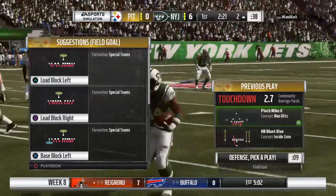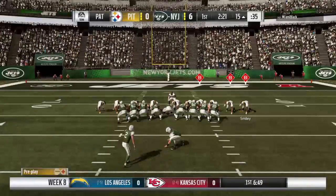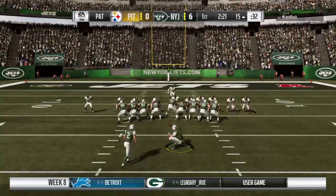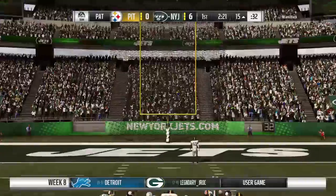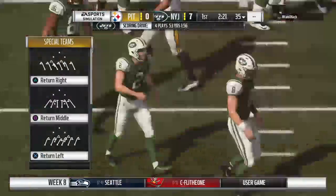And the Jets have taken a first-quarter lead. Jason Myers now for the extra point. Extra point up and through by Myers. And that makes the score 7-0.